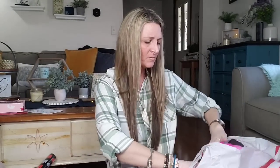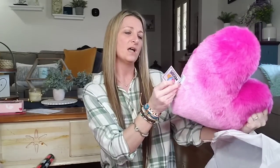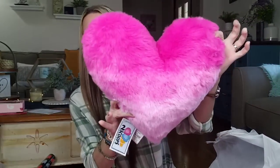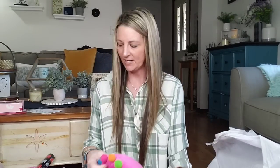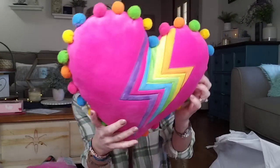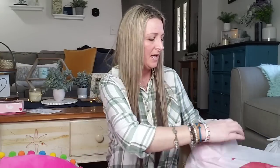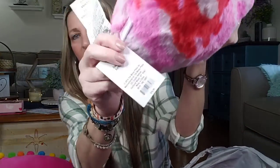Almost done. Some more heart pillows. This was $14.99, so I paid $1.49 for that. Same with this, $1.49. And actually, this one's scented, I think. And then they had this one for $1.49. And this one was $1.49. Let me show you the tag so you know what I'm talking about.